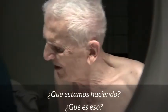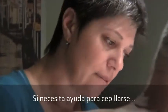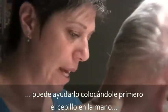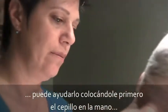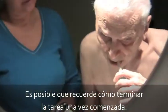What are we doing? What's that? It's a toothbrush. We're going to brush your teeth now, okay? Can you do that? If help is needed with brushing, or if your loved one has memory loss, you can gently assist in the process by first placing the brush in his or her hand and guiding the brush gently towards the mouth. He or she may remember how to finish the task once you've started it.